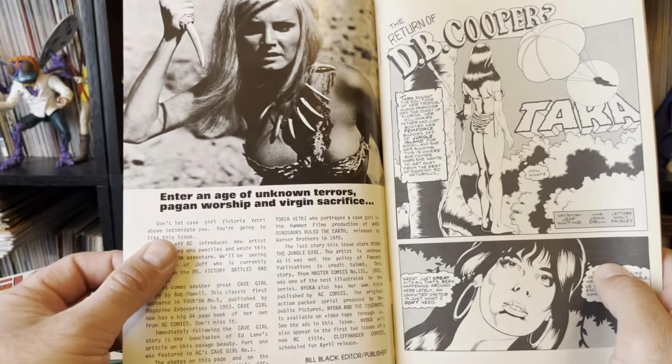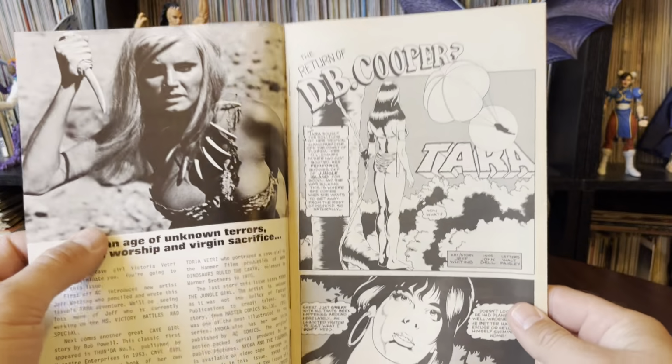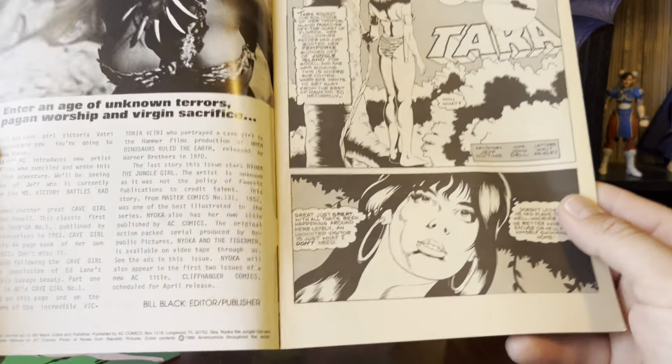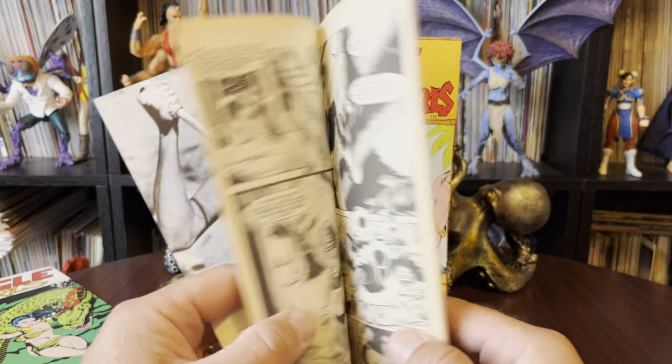Shauna. Enter an age of unknown terrors, pagan worship, and virgin sacrifice. Yep. Oh my gosh. The Return of D.B. Cooper. When was this written? This is brilliant. I love the legend of D.B. Cooper.